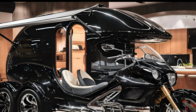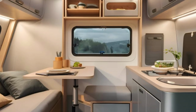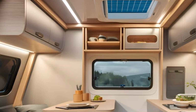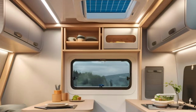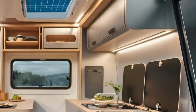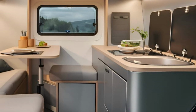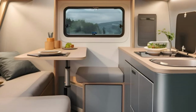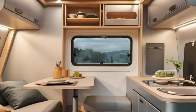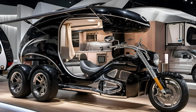What's really impressive is how effortlessly it bridges the gap between old-school charm and new-school functionality. You get the warmth of wood grain finishes, brass hardware, and soft leather seating, but paired with solar panels, smart controls, and energy-efficient appliances. Step inside and it instantly feels like a cozy mid-century cabin on wheels. The lighting is soft, the design is intentional, and there's a sense of calm and comfort.